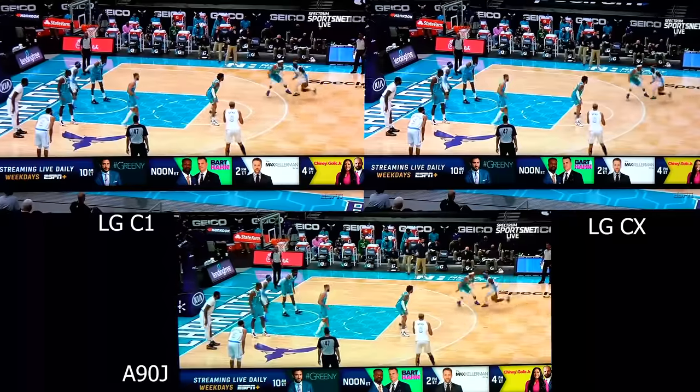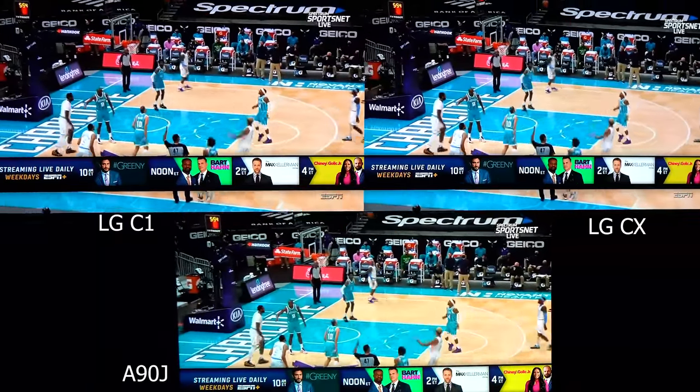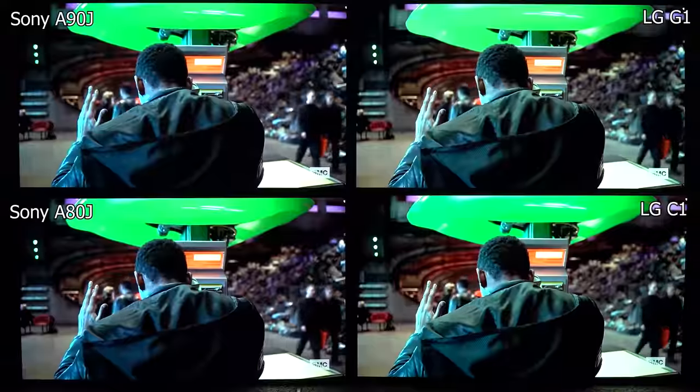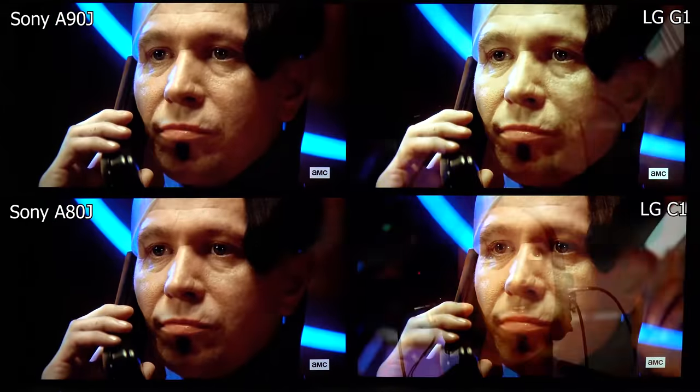When I made a video comparing the A90J to the C1, I had the LG C10 of 2020 with it, and I could see that the LG C1 has made huge gains in this department with the new A9 Gen 4 processor over the LG C10 of 2020. So again, I'm quite happy with the LG OLEDs in the processing this year, but the XR processor of the Sony OLEDs is just slightly better yet.